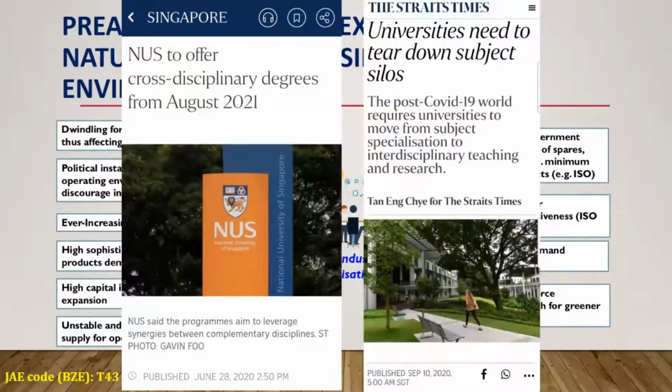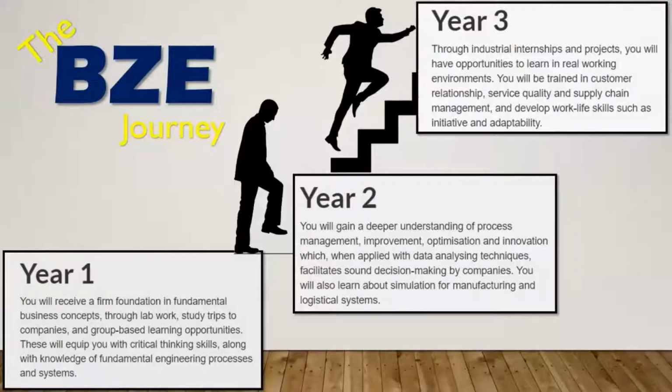NUS also has started to offer cross-disciplinary degrees in August 2021. The education journey in BZE is as such. During their first year of studies, students will acquire fundamental knowledge in engineering and BZE. During their second year, they will focus more on the BZE core subjects, such as process optimization, data analyzing techniques, decision-making approaches, and system simulation. And in their third year, they will then bring this acquired knowledge to the industry via their student internship program and major project. This will aptly prepare our students for the new working environment.